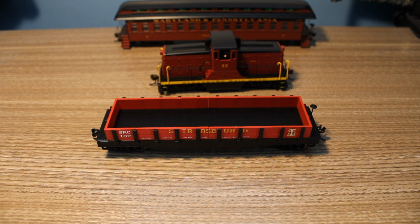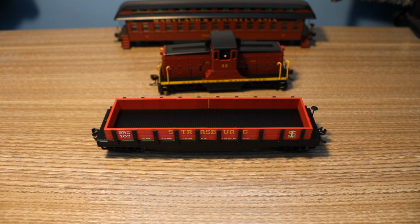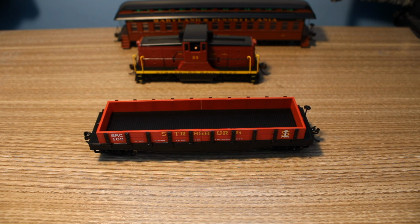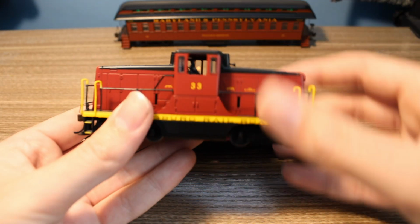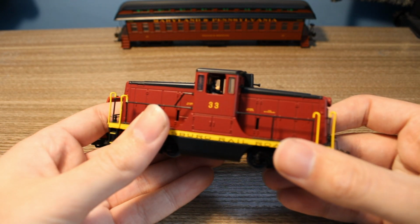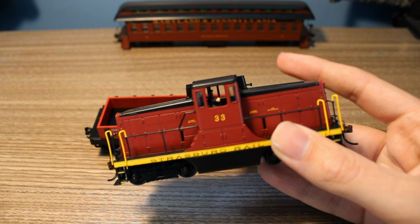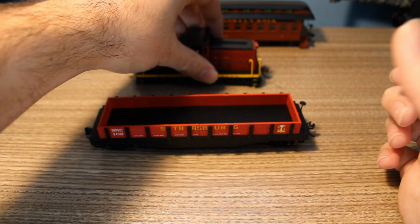I've been rambling for a very long time, and I'm sure you guys want to see how this runs. So let's put together a very tiny train with 33 and this Strasburg coach. I actually have two, so we'll run two. And while we're down in the layout, I'll show you the power of DCC, because the Strasburg 33 comes equipped with DCC sound and all the little functions. So we'll have a little bit of fun with that as well. We'll see you down in the layout.